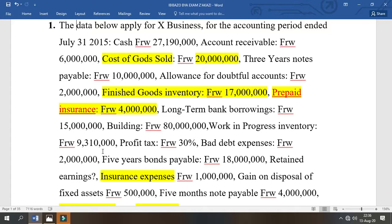Prepaid insurance. So this prepaid insurance is highlighted because we are going to discuss it in depth in giving the suggested answer to this question. So this prepaid expense is equal to Rwandan franc 4 million. Long-term bank borrowings is equal to Rwandan franc 15 million. Retained earnings is equal to Rwandan franc 80 million.